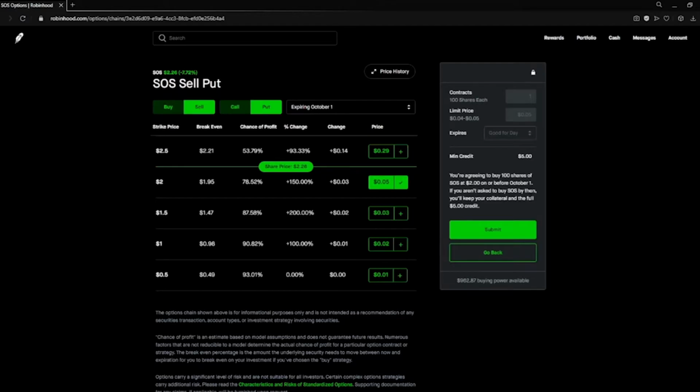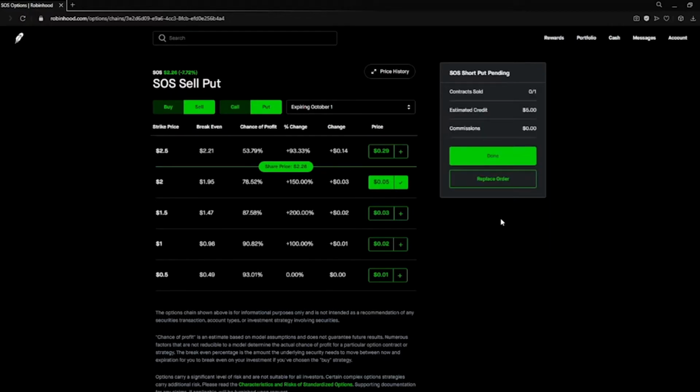And then what would happen is that by October 1st, if the stock price is above $2, we get to keep this. If it's below, then we would have to go ahead and purchase the shares of stock here. But as you can see, that's pretty much how you would do it. Now, once you get, let me go back to the whiteboard here.